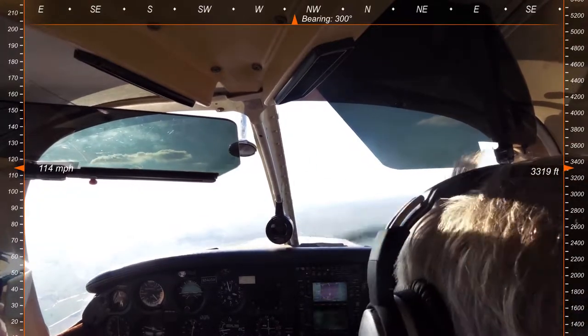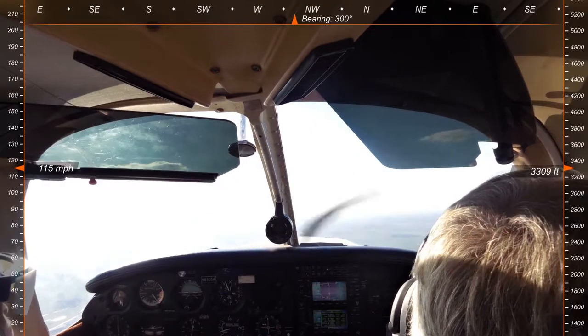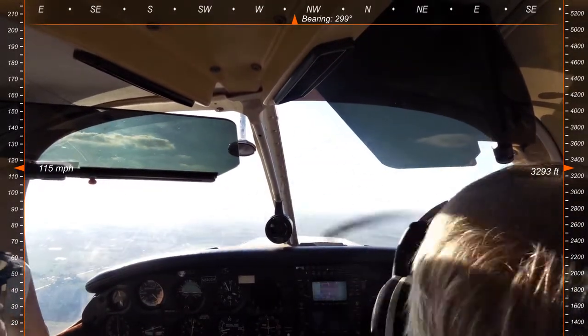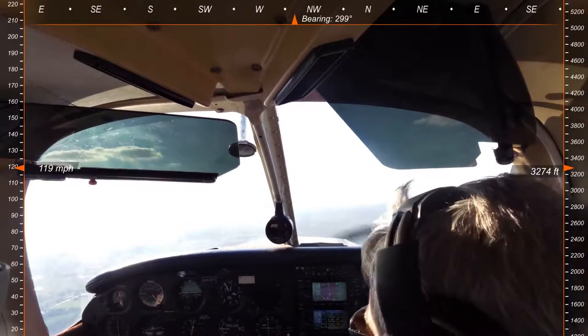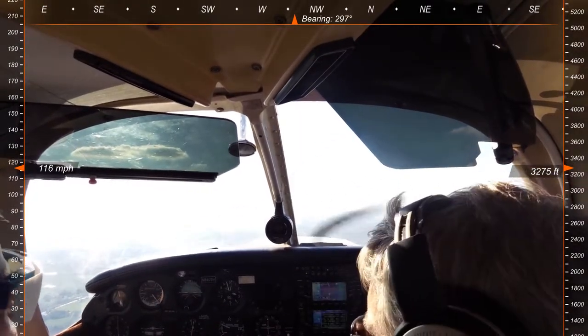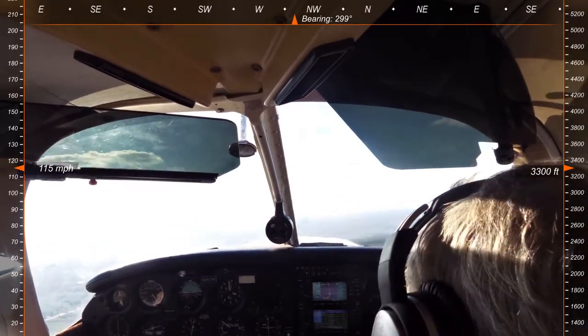Georgetown Tower, helicopter 143 Victor Alpha with Delta at Trinity. Helicopter 143 Victor Alpha, Georgetown Tower. 3 Victor Alpha would like to taxi to the fuel pump. Helicopter 3 Victor Alpha, proceed to Alpha and hold on Alpha for traffic. Hold short Alpha, 3 Victor Alpha.